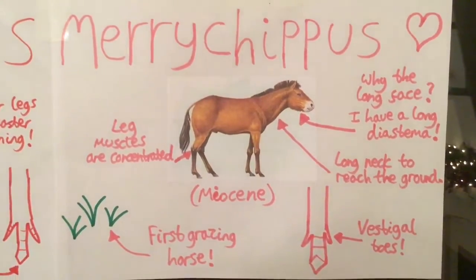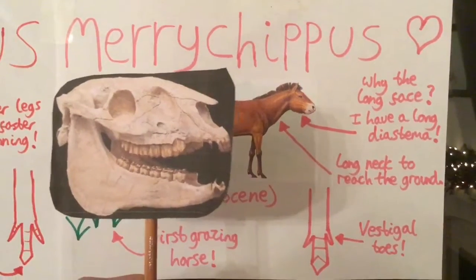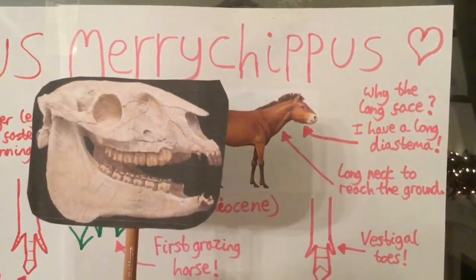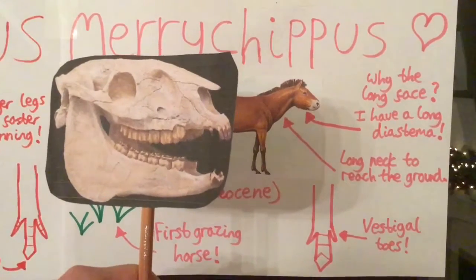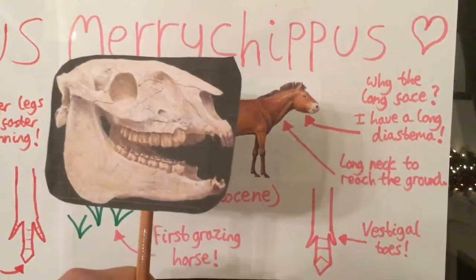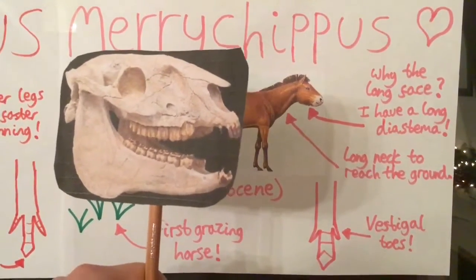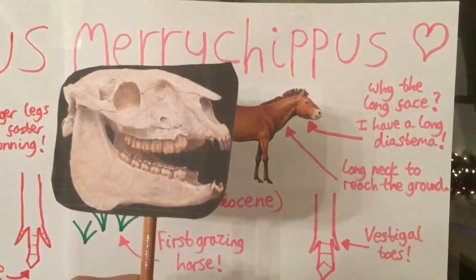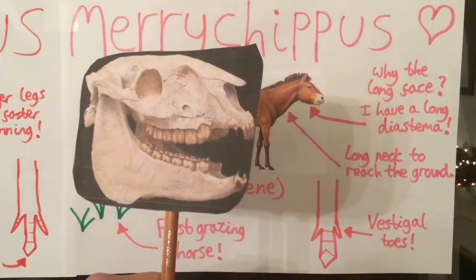The long face of Merychippus was due to it having a much longer diastema than the more primitive ancestors we've just visited. It also had a more developed jaw to house its high crowned teeth. This makes it the first known solely grazing horse and the ancestor of all later horse lineages. The front incisors were adapted for better cropping of large mouthfuls of grass, which would then be passed back to the high crown molars for grinding.